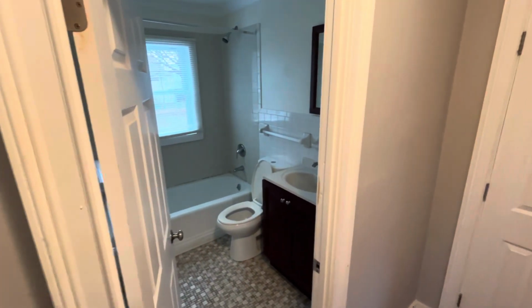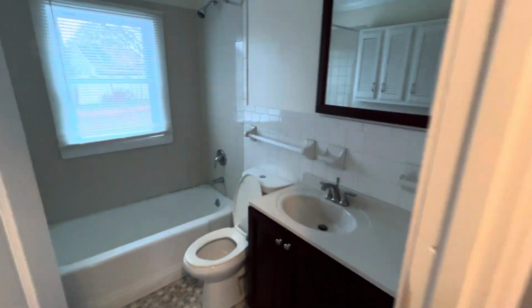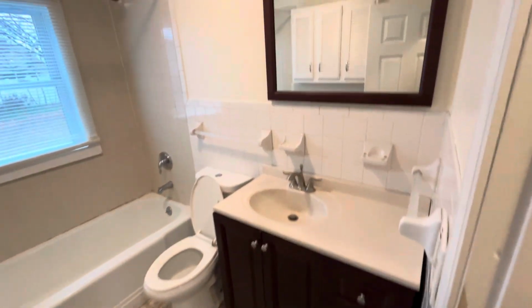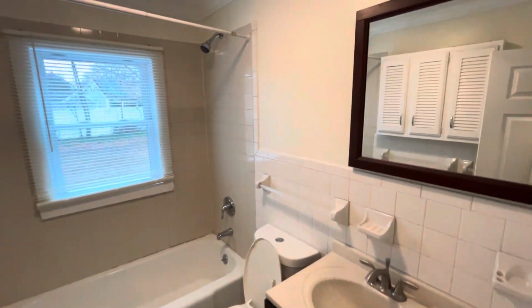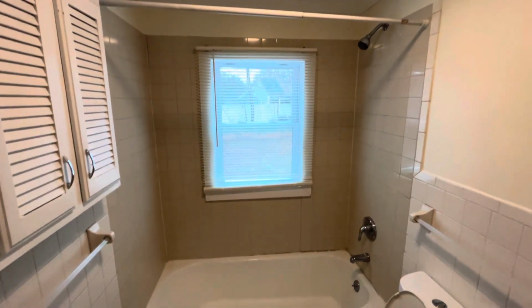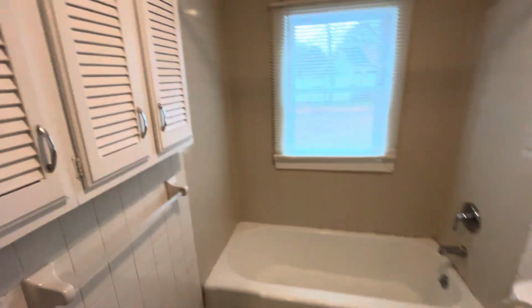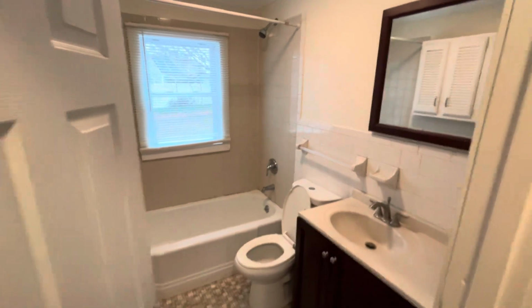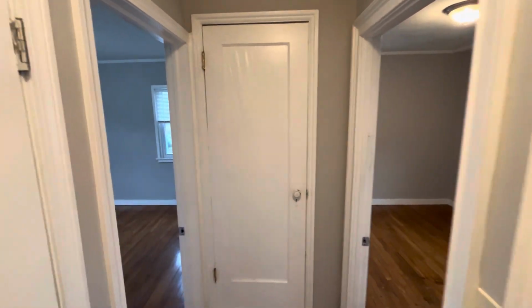Here's your bathroom. Medicine cabinet, towel rack. More storage.